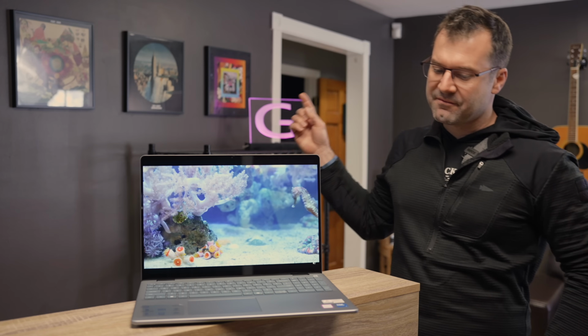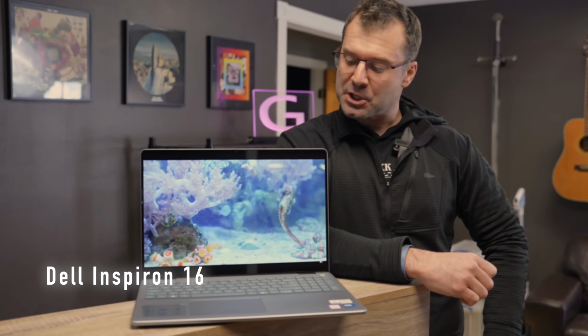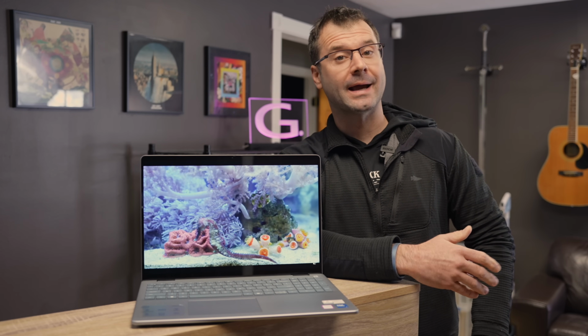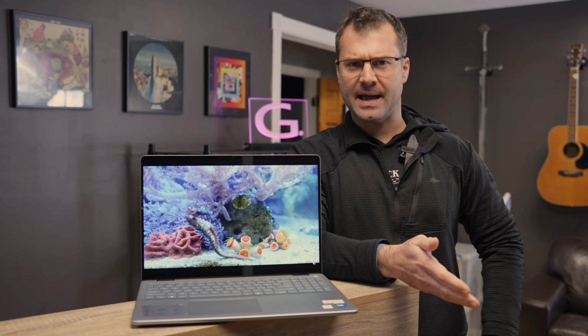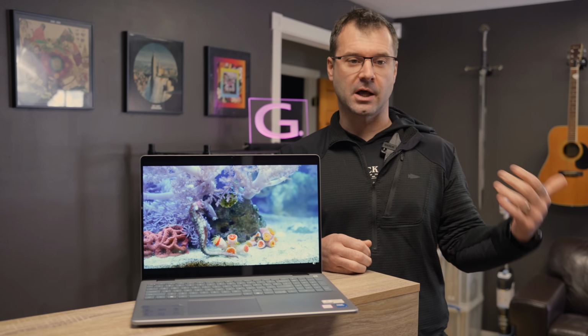Hey everyone, here we have the Dell Inspiron 16. This is a little bit bittersweet. This is the final generation Inspiron you will ever have. Dell announced at CES 2025 that they are no longer going to be naming their computers Inspiron, Latitude, XPS. No, instead they're going to be naming them Dell, Dell Pro, and Dell Pro Max.